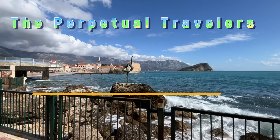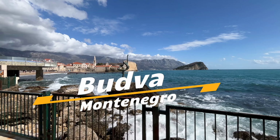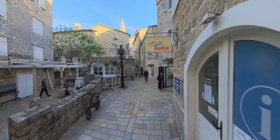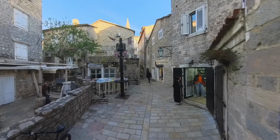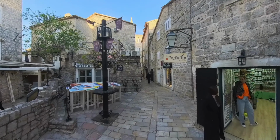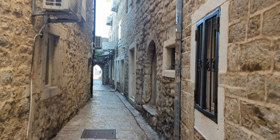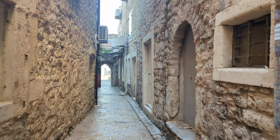Budva Montenegro is a coastal city that offers a great mix of beach life and nature. You can spend the day by the sea, explore the old town, or head into the nearby mountains for a change of pace. Whether you enjoy the water, historic streets, or hiking in the hills, Budva has something for everyone.